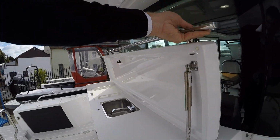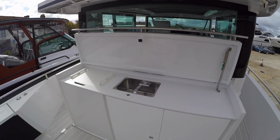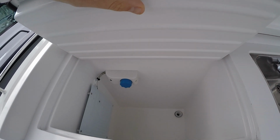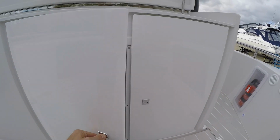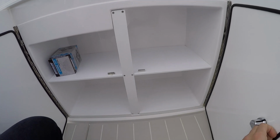There is just a little press catch just there, and that opens up this top piece. There's a locking top piece here, and you've got a nice little sink just there, and then a top loading cool box just in there as well, which is quite a good size. Storage lockers up underneath here as well, so plenty of storage space here at the back.